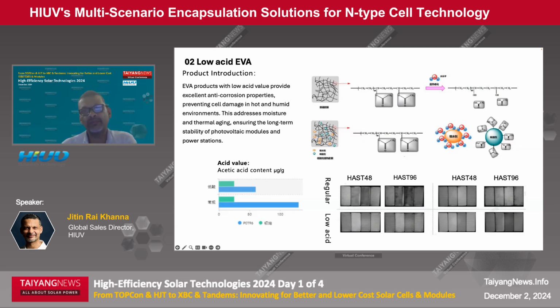But the regular EVA, if used, will lead to degradation in solar cells, including dark areas, which we can see in the EL image. It's caused by acid reaction in the humid environment. Signs of microcracks, discoloration, bus bar corrosion, and delamination will be visible, leading to significant performance loss over time. So again, these EL images clearly illustrate how low acid EVA ensures superior durability and stability compared to regular EVA under extreme stress conditions.